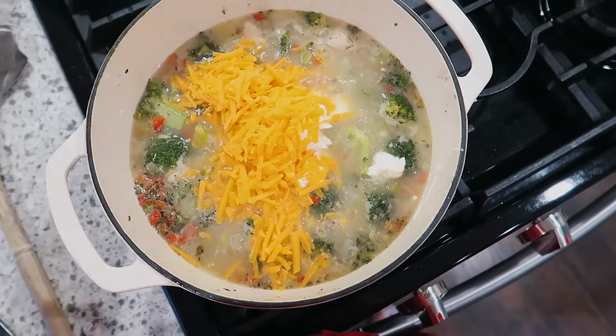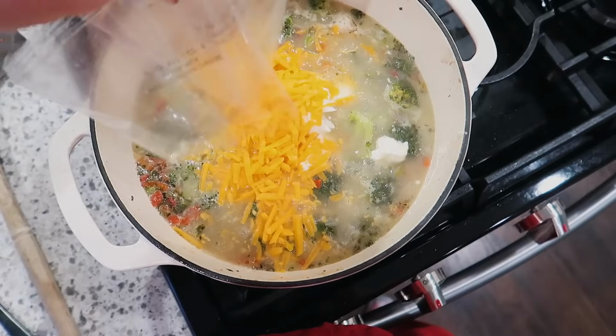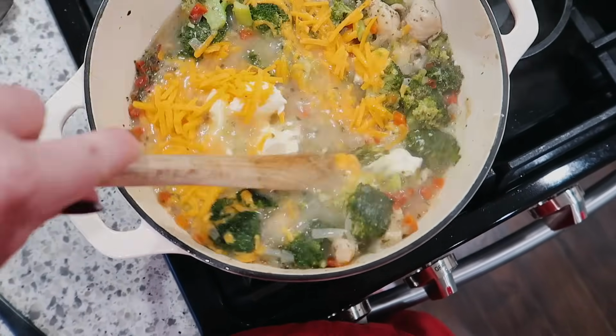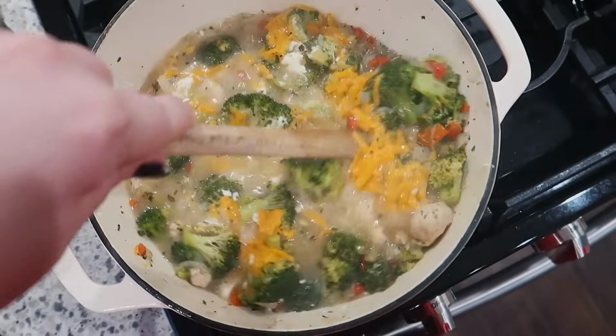So after the soup simmered, I'm going to go ahead and add the cream cheese that was in the box along with the shredded cheddar cheese, and just give that a stir and let it melt through until everything is cooked.